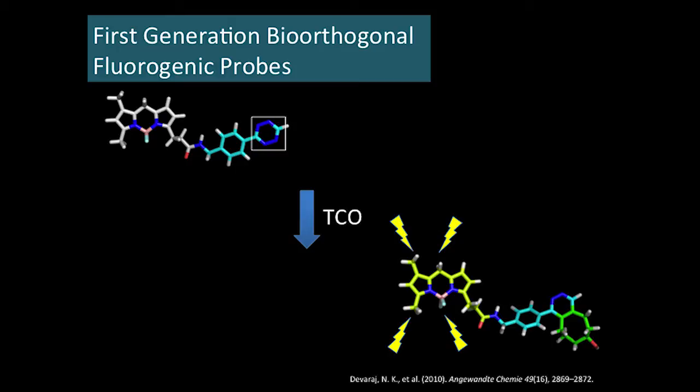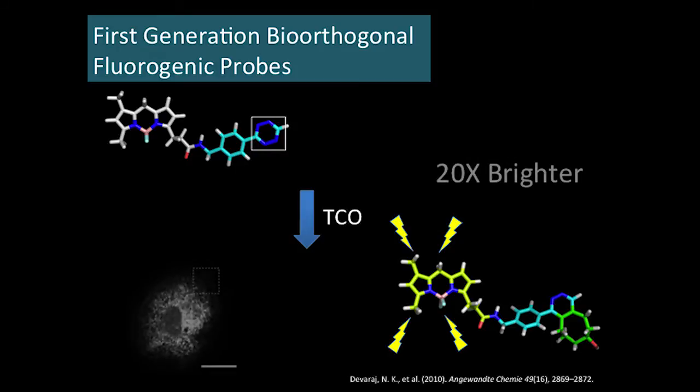And so with this particular pair, in the work from a few years ago, the molecules became 20 times brighter after they reacted. With a 20 times signal amplification of the bright molecule after it had stuck to its target, in this case Taxol on microtubules in a cell, you can see an image of something hazy resembling microtubules emerge from the background.